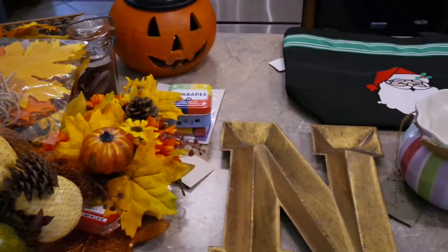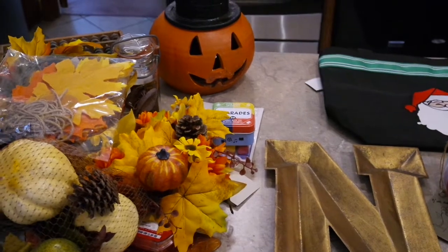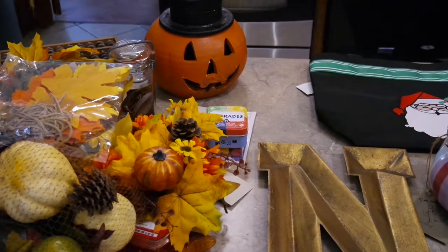There's not a single thing on this counter I need, but I haven't invested a whole lot, and that way when I get tired of it, I can redonate it and buy more.